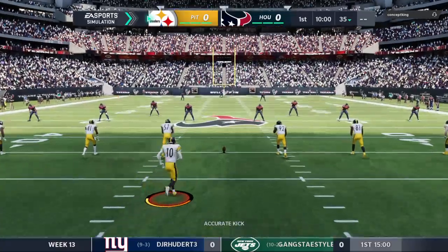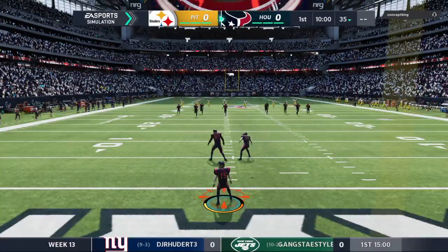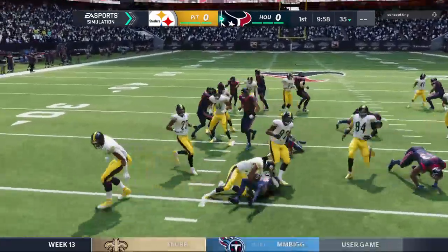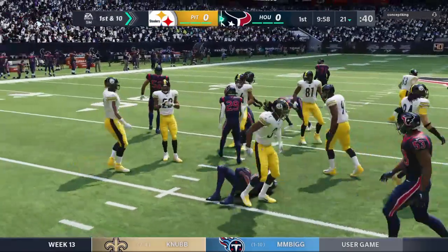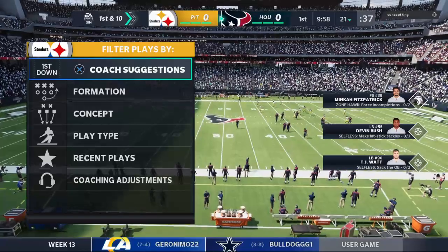The calendar has turned to December, and we're in the home stretch now as we're underway in week 13. That'll be taken about a yard deep. The Texans take over first and 10 at their own 21-yard line.